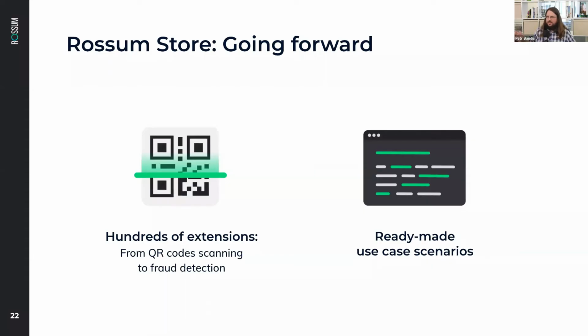This is not all, obviously. What I've just shown you is just the beginning of the journey for us. There are two major directions we are going to expand this in. The first one is really opening this up to hundreds of extensions. And those extensions can do a variety of things, from improving the data capture capabilities of the core platform with additional functionality, all sorts of random but important for some customers, things like QR code scanning, all the way to entirely new communication capabilities and fundamental capabilities and add-ons like fraud detection. There are many great fraud detection systems, and integrations with those are perfect matches for Rossum extensions.